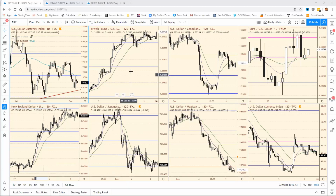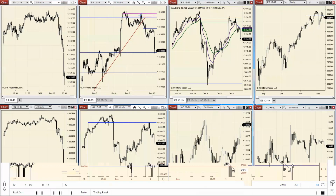But that being said, let's take a look. We are seeing the S&Ps come off quite a bit. We're going to move into that screen, going back to using the main computer. There we go. So we can see the S&Ps coming right into some support. I'm looking at a 30-minute chart here, and we've come into some support.